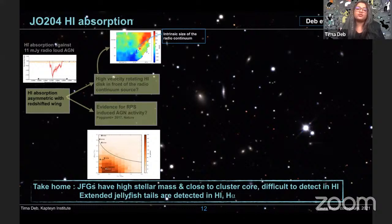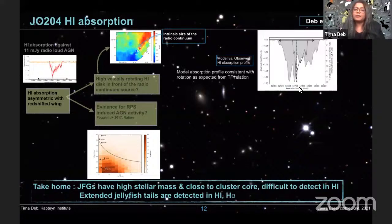That's why we modeled the HI absorption profile, assuming similar kinematics of HI and H-alpha gas. And here is the result. In grayscale, we see the model absorption profile, and in black, we see the observed HI absorption profile. The model HI absorption profile is more extended than the observed one. The model absorption profile is consistent with the rotation as expected from Tully-Fisher. So unfortunately, we cannot rule out either of these two mechanisms.